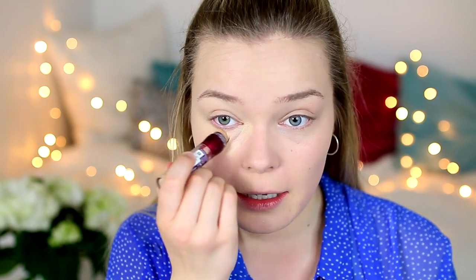Now that my foundation is nice and blended in, I'm gonna take my favorite, or one of my favorite concealers, which is the Maybelline Instant Anti-Age Effect, and this is in the shade Light, and I'm just gonna apply this all over my under eyes. I love this so much. It feels so good, and it just gives you the perfect amount of everyday coverage. I'm just gonna blend it in with the same Beauty Blender, or my pink egg as Edvin calls it.